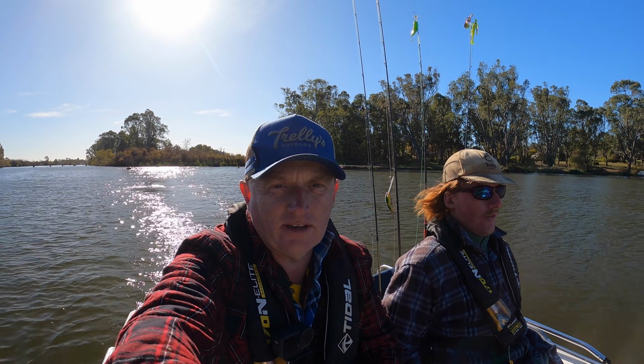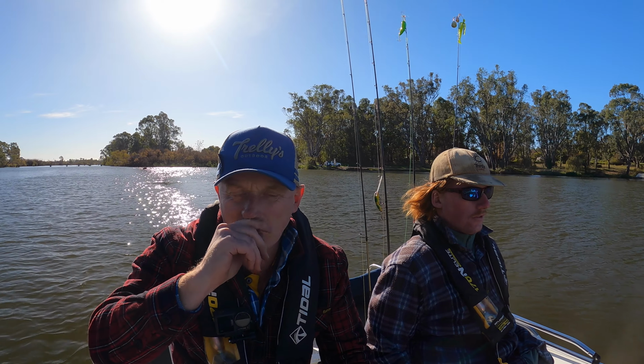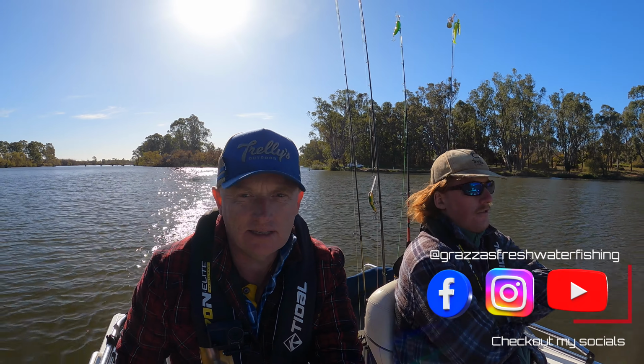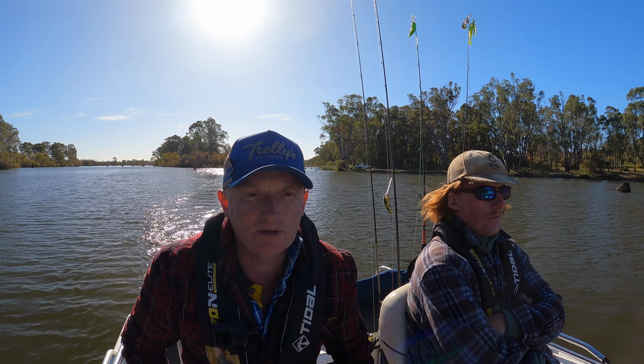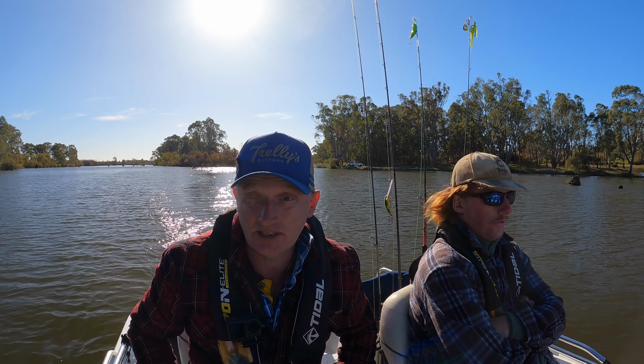Alrighty, so we're into it, and yeah, Nagambie. So we've just sort of up from the main wall, sort of in the main river. Temperatures, yeah, pretty cool. So we're just coming into winter, being June. Water temperatures sitting around that 13 degrees. So just going past lunch.